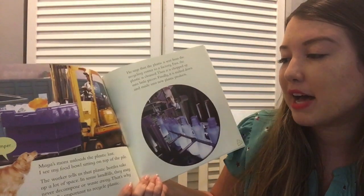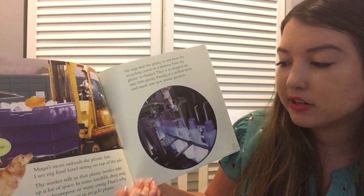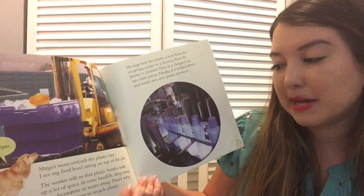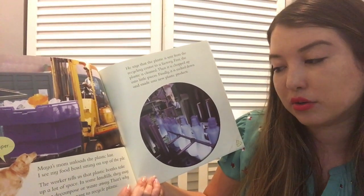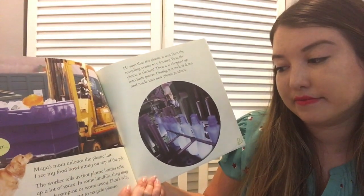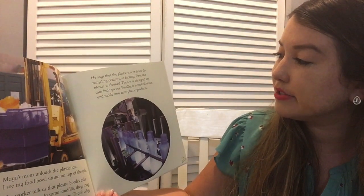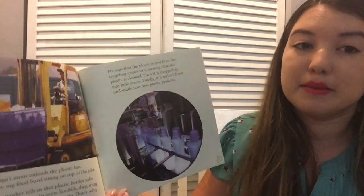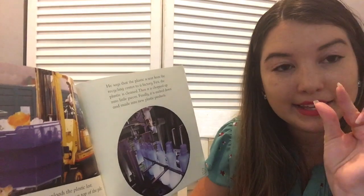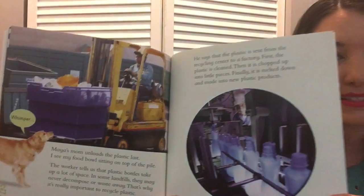Maya's mom unloads a plastic glass. I see my food bowl sitting on top of the pile. The worker tells us that the plastic bottles take up a lot of space. In some landfills, they may never decompose or waste away. That's why it's really important to recycle plastic. He says that the plastic is sent from the recycling center to a factory. First, the plastic is cleaned. Then it is chopped up into tiny little pieces. Finally, it is melted down and made into new plastic products.